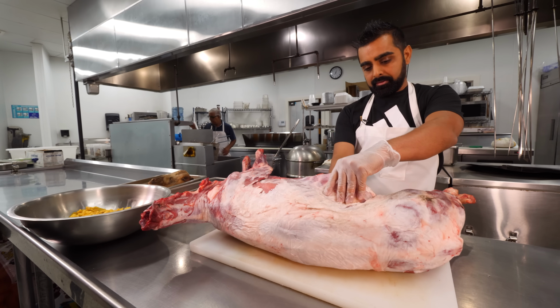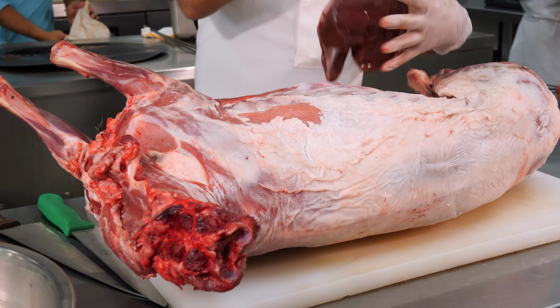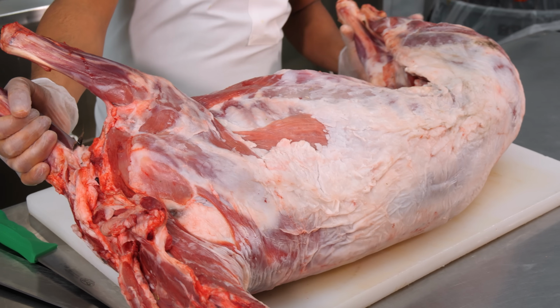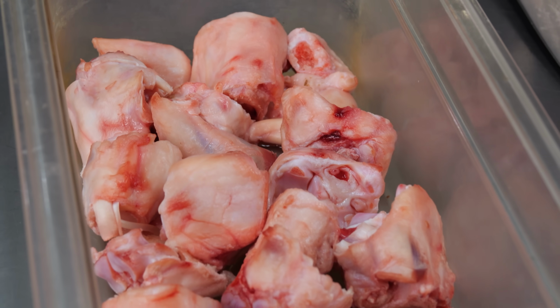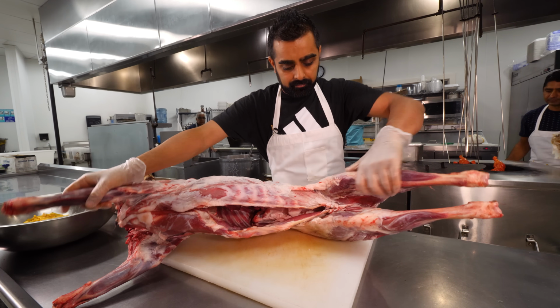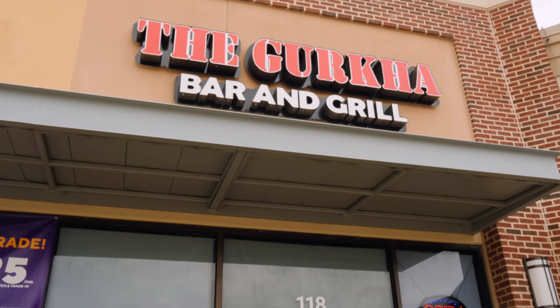Trained in Australia, Bikash has a strong culinary foundation including 10 years of experience. We have liver, heart. Today he's going off menu, breaking down and preparing this goat in more ways than one. We have goat head, goat feet, and intestine. Now for the whole goat. We're at the Gurkha Bar and Grill, family owned and family run since 2019.